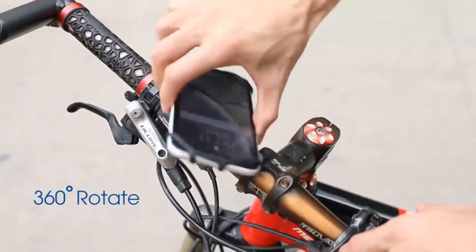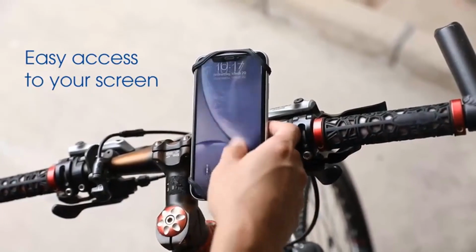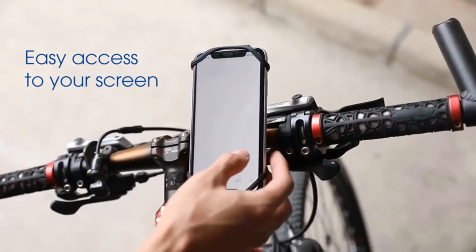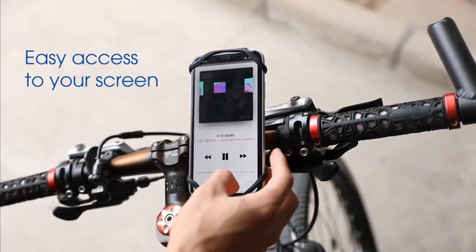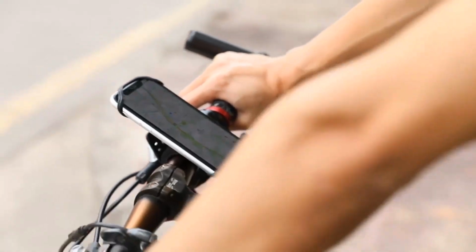With high protection and shock absorption, safer and super stable, this bicycle phone mount has a security lock at the back that can tightly lock your phone on the mount. Make sure the phone doesn't drop, even if it shakes violently. It can ensure the safety of your phone in high-speed cycling or hard conditions.